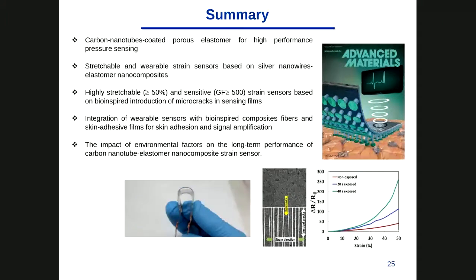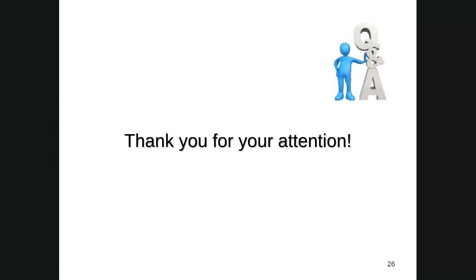Just to summarize my talk, here I have provided some examples of our research activities on wearable sensors, mainly physical sensors. And I have also shown that the adhesion of this kind of wearable sensors on the skin is very important and challenging for noise-free and accurate signal detection. And also I have shown that the impact of the environment can be significant on the long-term performance of wearable devices. So this is something that should be considered for practical applications. That's all from me, and thank you for your attention.